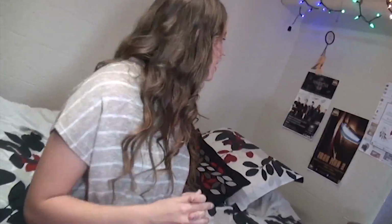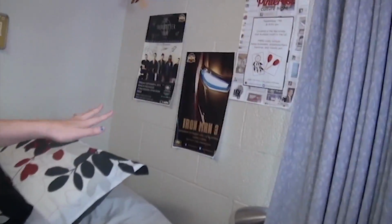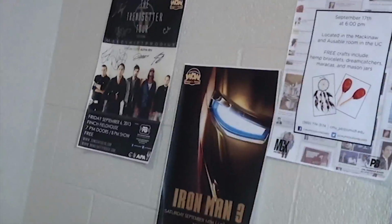This is my half of the room. I have a little less posters, but a couple of my favorites are from Program Board. I'm on the board for that, and I'm a special events chair, so these are a couple events I've either worked or made are done at school this year.